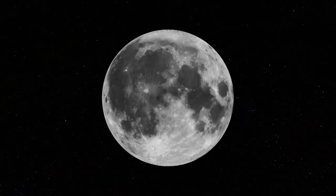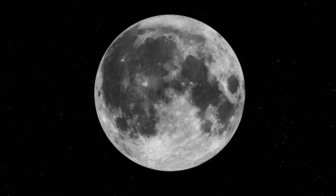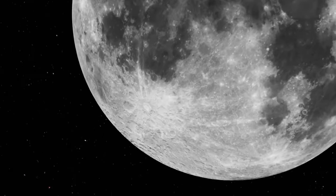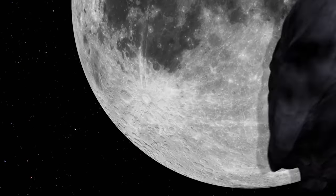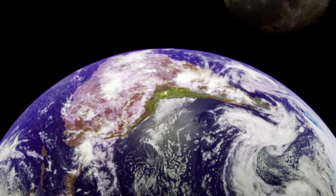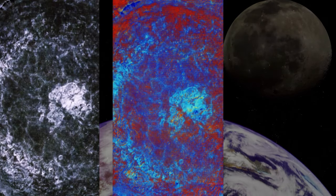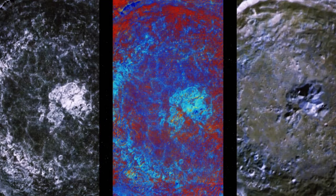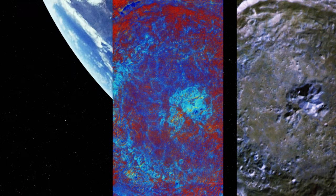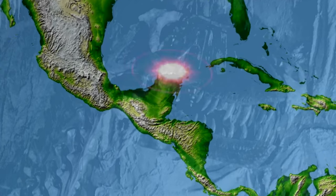One of the most prominent and recent lunar craters is Tycho, which formed about 100 million years ago. At that time, scientists suspected a collision in the asteroid belt may have sent a wave of rocky debris heading our way. One piece hit the Moon, forming Tycho. Another piece struck Earth, wiping out the dinosaurs and changing the history of life on our planet forever.